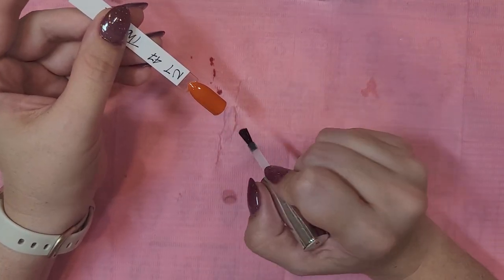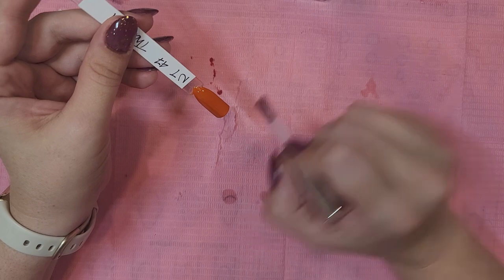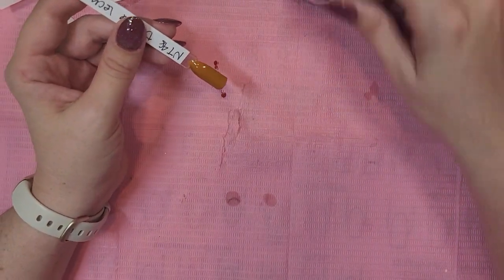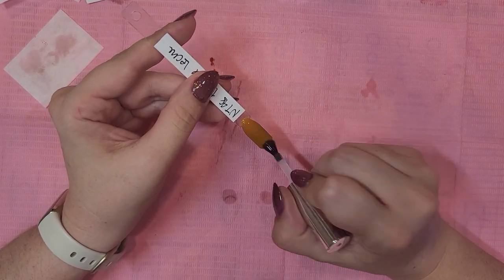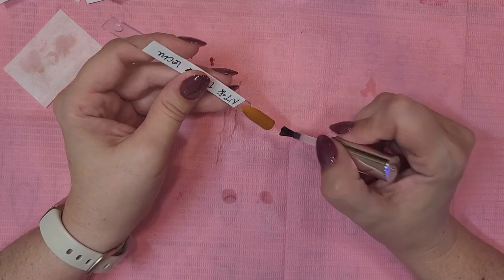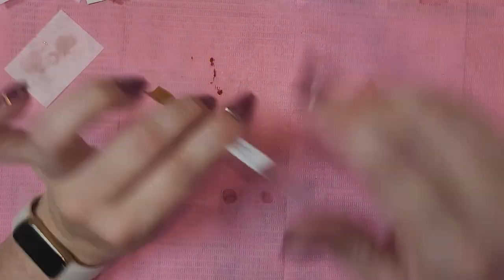Oh my gosh, what is this black fleck on my top coat? This bottle needs to be retired. It's time for the new bottle to come out. I have one in back stock, but I just didn't feel like getting up. Yeah, this is a really nice mustard yellow kind of color. Perfect for fall vibes.